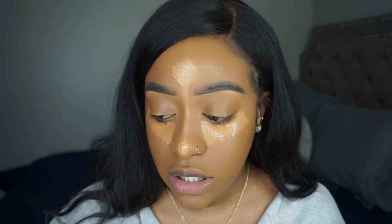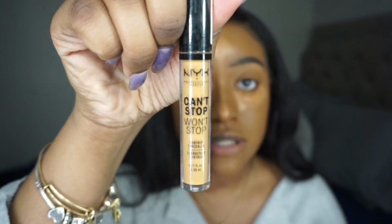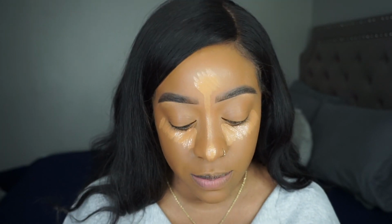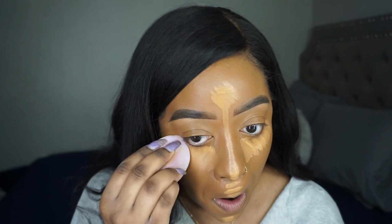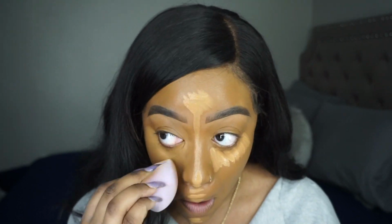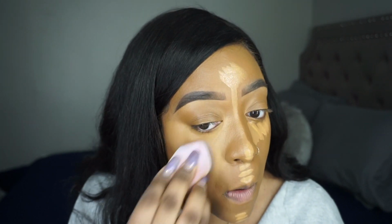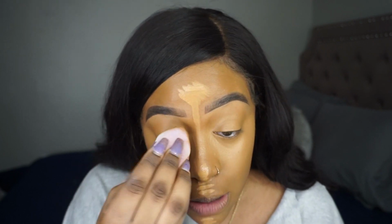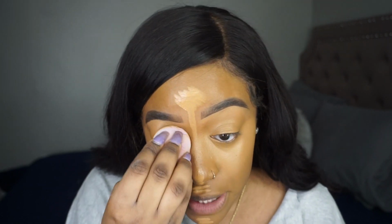This one is closer to my skin tone, and then I also layer it with this NYX Can't Stop Won't Stop Concealer that I've been using, and this one is in the color Golden Honey. It's a little bit lighter than my skin tone, and I'm just gonna put that on top. I'm gonna take my sponge that I used to blend out that foundation a little bit, and I'm gonna blend out my concealer. I'm just gonna take this concealer over my eyelids because I am doing eyeshadow today, so I'm gonna use this as my eyeshadow's base.